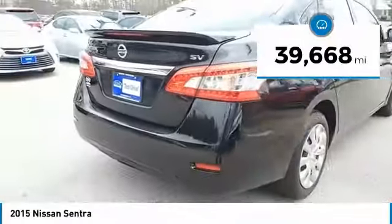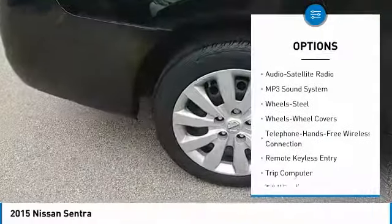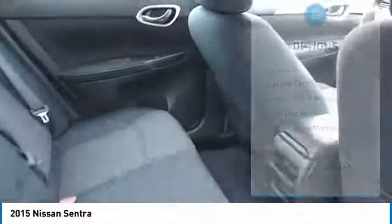Here are some of this vehicle's great options: traction control, anti-lock braking system, Bluetooth wireless data link for hands-free phone, air conditioning, power steering, cruise control, AM/FM stereo radio, FWD, rear defrost, trip computer.